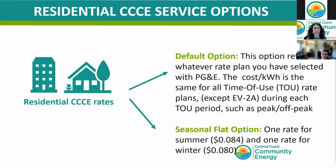So to look a little more closely at the difference for residential customers, if you go onto our default option, it will reflect whatever rate plan you have selected with PG&E, and the cost per kilowatt hour is the same for all time of use rate plans, except for EV2A. And if you go for the seasonal flat option, you will have one rate in the summer and one rate in the winter. I'm going to show you all a calculator that will demonstrate that the material difference between these two is quite small.